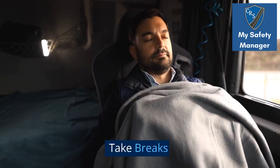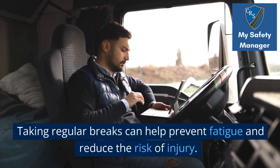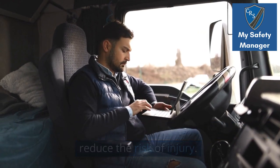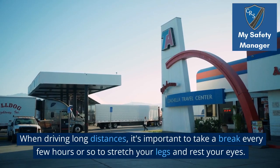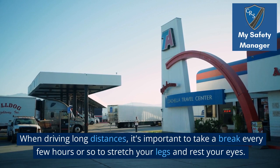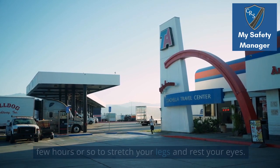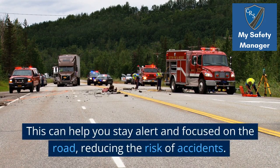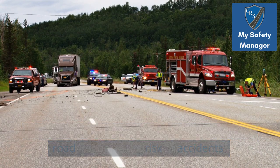Take breaks. Taking regular breaks can help prevent fatigue and reduce the risk of injury. When driving long distances, it's important to take a break every few hours or so to stretch your legs and rest your eyes. This can help you stay alert and focused on the road, reducing the risk of accidents.